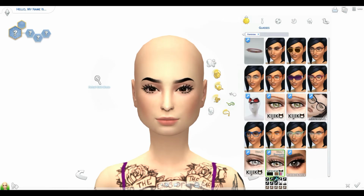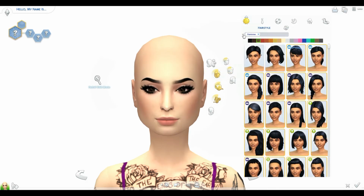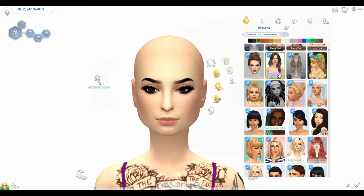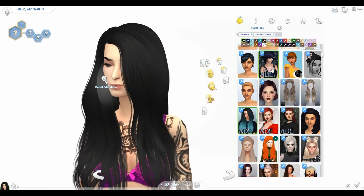And then I did put some lashes on that are technically still broken. I need to figure out if I need to update those or if I just need to take them out of my game and reinstall them. But either way, I wanted her to have big crazy lashes, really dark eyeliner. I didn't put on any eyeshadow, I don't think. Wow, that's weird. I think it's because I really like that particular skin, and it looks like somebody's wearing makeup, so I kind of just stick with it.